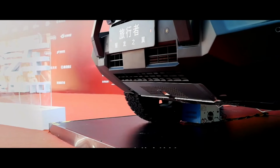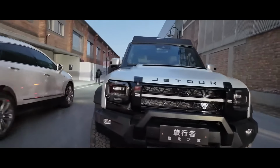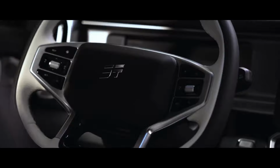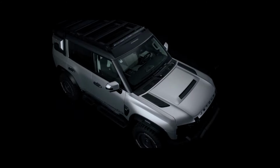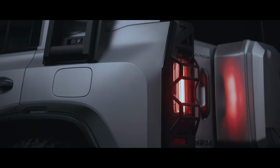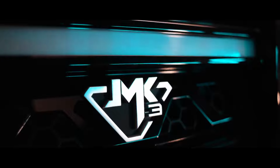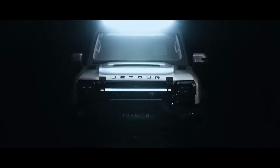The Jetour JMK Traveller Stargazer maintains its powertrain with a 2.0T engine model, SQRF4J20, coupled with a 7-speed automatic dual-clutch transmission, delivering a robust performance with a maximum power output of 187 kW and a peak torque of 390 Nm. Notably, the fuel consumption is recorded at 10.89 liters per 100 kilometers. Additionally, the new car comes equipped with an XWD fully automatic intelligent four-wheel drive system, enabling automatic distribution of torque to the rear wheels for enhanced driving dynamics.